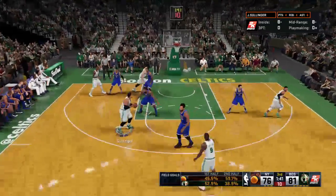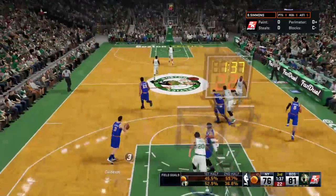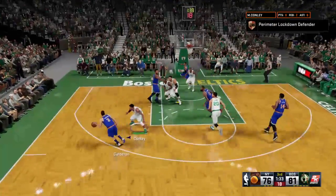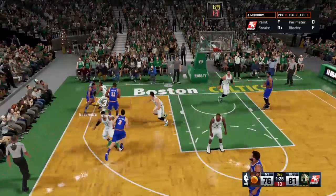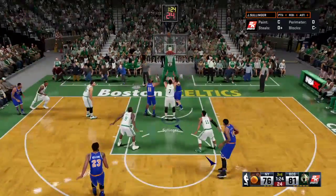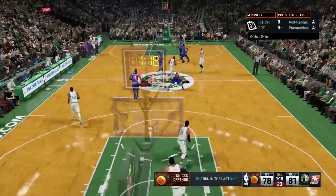Crawford outside. Here's Sullinger. No good. The Knicks go the other way with it. He continues to struggle from the field. But luckily for him and his team, his teammates have been able to pick him up and get the job done. Bazemore for 3. Here's O'Quinn up and in on the layup. And now just a 3-point Boston lead.